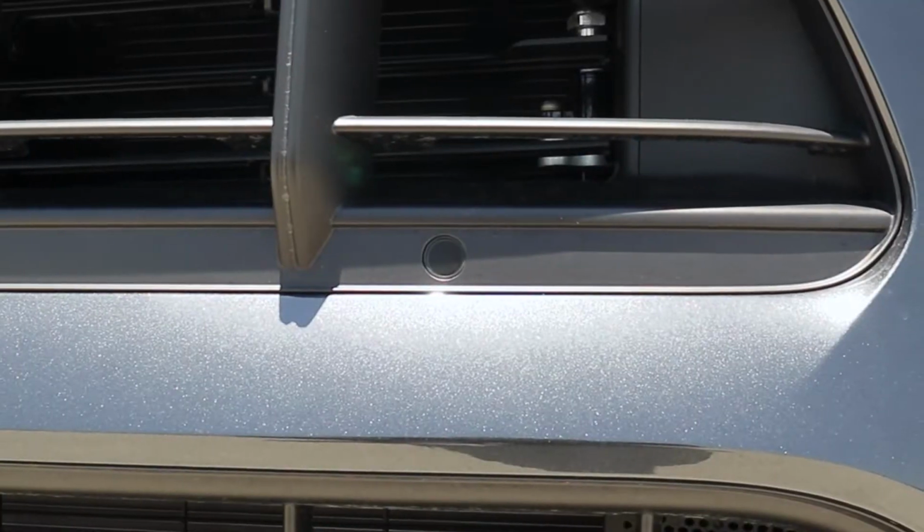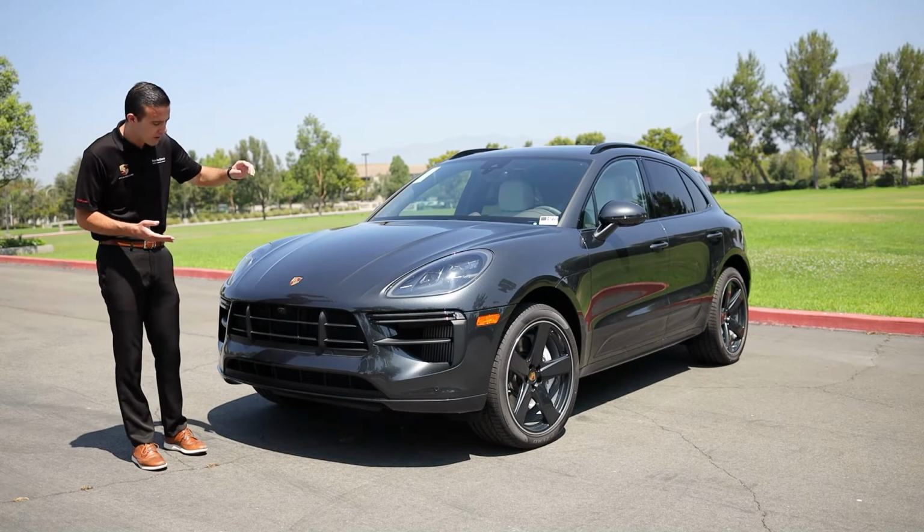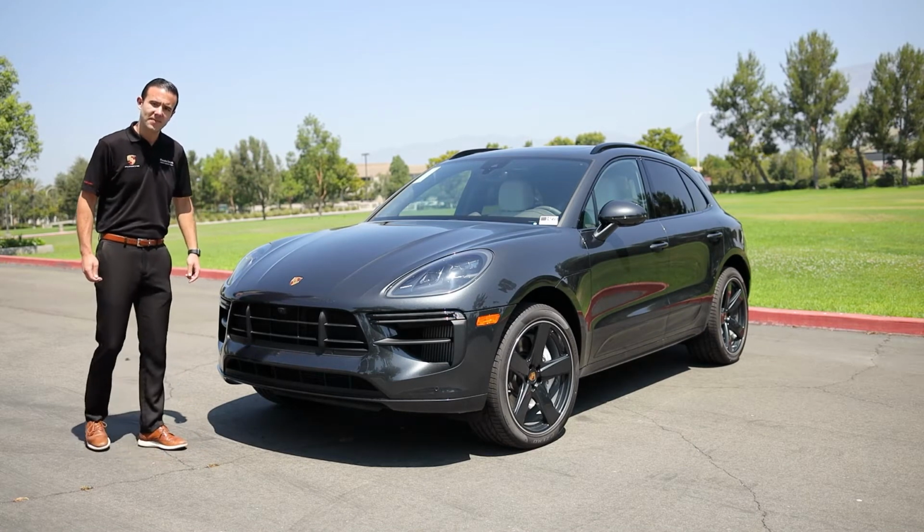There will also be 4 points for the front sensors of the car, and this particular Macan Turbo will feature the surround view. So not only will you have a rear view camera, but a front mounted camera and cameras on either side of the rear view mirrors.